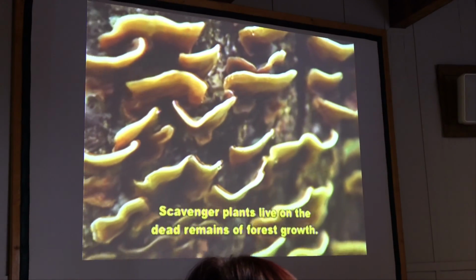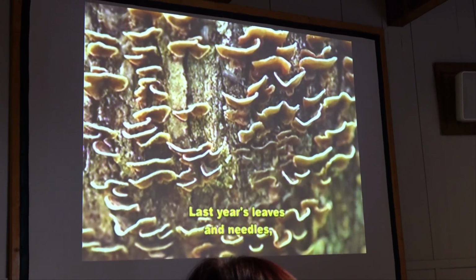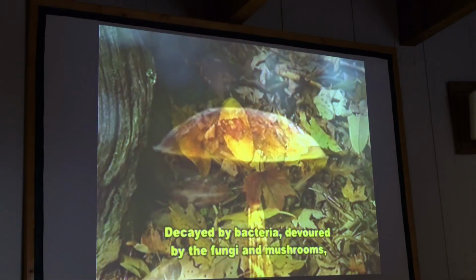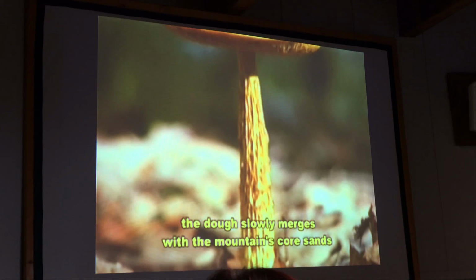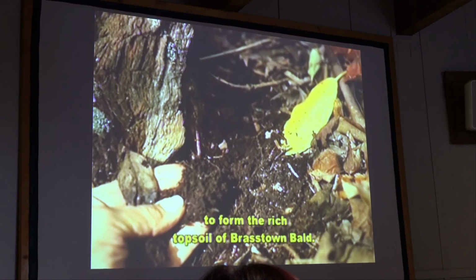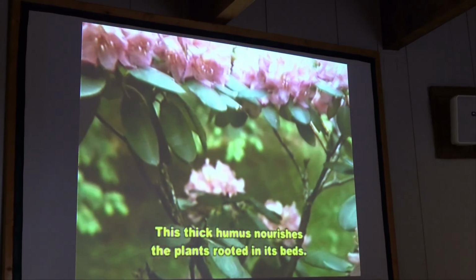Scavenger plants live on the dead remains of forest growth, last year's leaves and needles, and dead wood from the ravaging storms. Decayed by bacteria, devoured by the fungi and mushrooms, the duff slowly merges with the mountain's coarse sands to form the rich topsoil of Brasstown Bald. This thick humus nourishes the plants rooted in its beds.